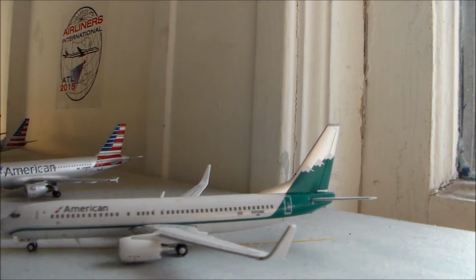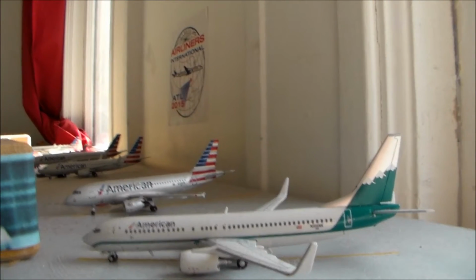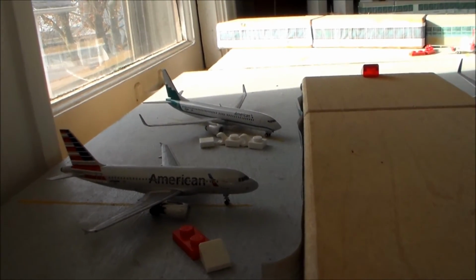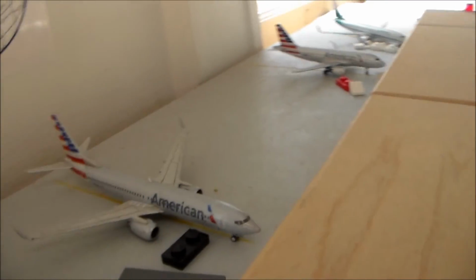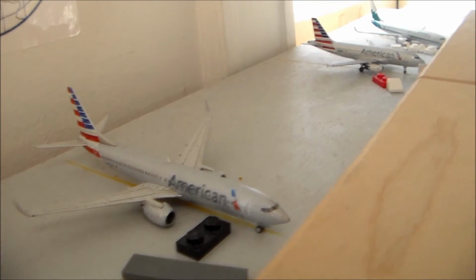Then this is the fourth new model. This is the American Airlines... Wow, I don't know what it is with 777. 737-300 Reno Air. That's going to be making a flight to Boston, and it came from New York LaGuardia. This American Airlines A319, that's going to be making a flight to Austin, and it came from El Paso. Over here we have an American Airlines 737-800 getting some service. That's going to be making a flight over to Atlanta, and it came from Montego Bay.